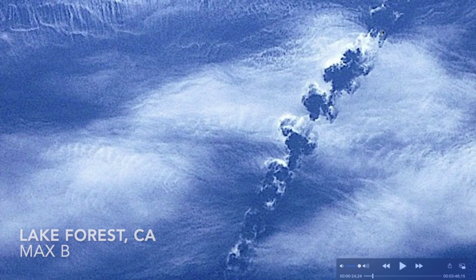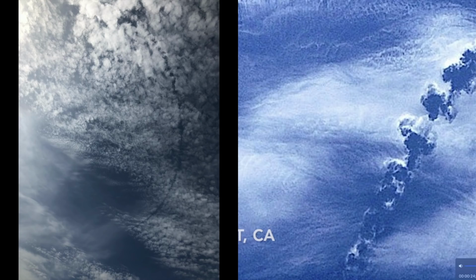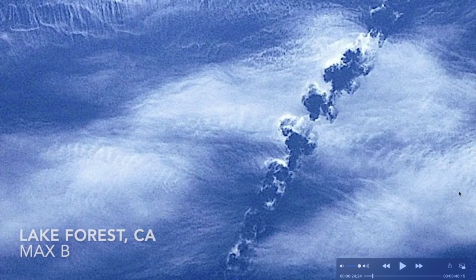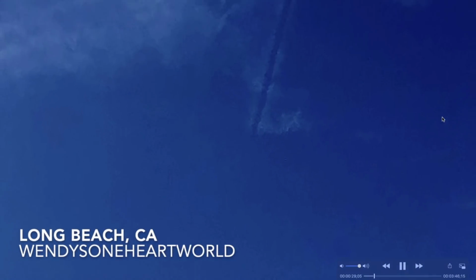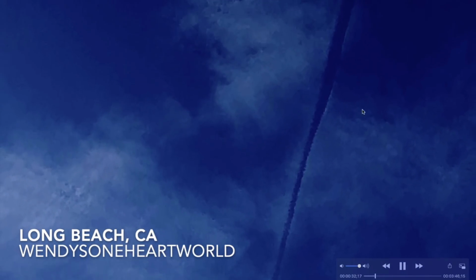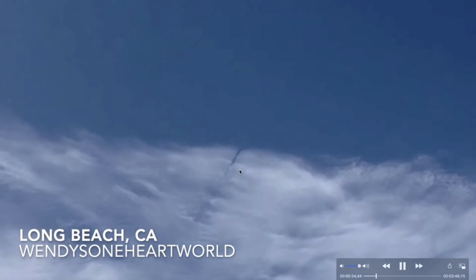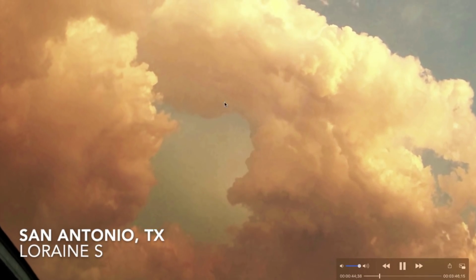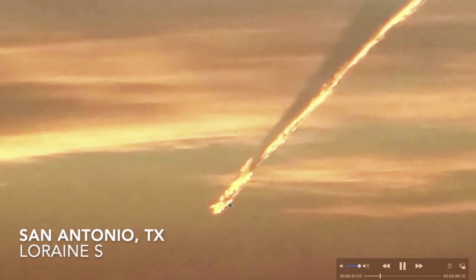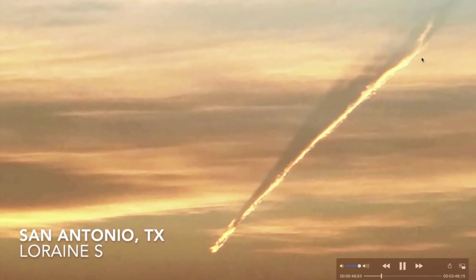Max B. This is the one I was talking about where it almost looks like something was tumbling through the sky. We saw what Todd noticed in northwestern Florida was a pretty crisp line going through the clouds, made a big circle. This looked like a big rock or something went tumbling through the clouds. And you're going to see another one too right here from Long Beach, California. Wendy's One Heart World. Look at that one. Went straight through the clouds. You can see it penetrate right there, and it began up there. San Antonio, Texas, Lorraine S. Got some sort of a square in the sky there. That there almost looks like a flaming asteroid. Look at that.